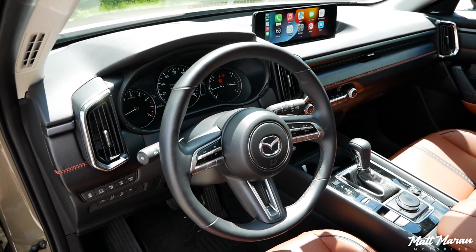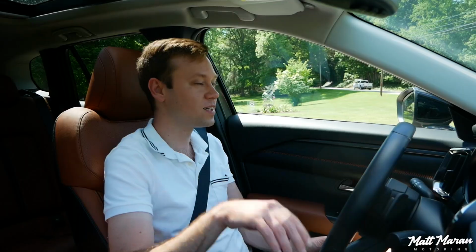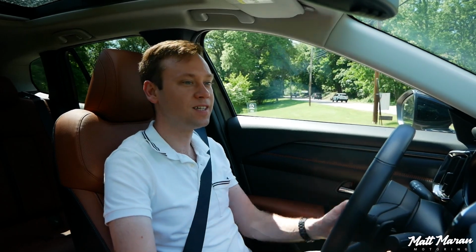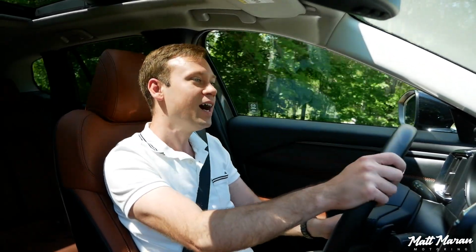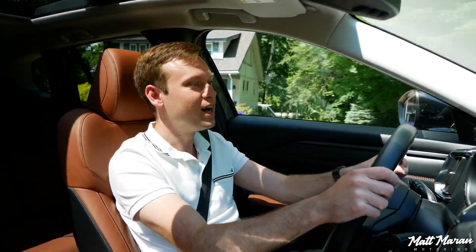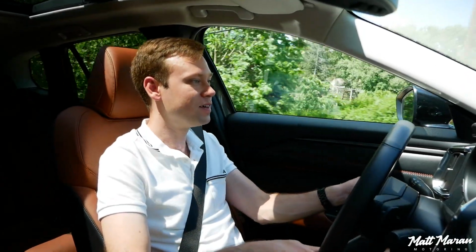If they only made this touchscreen touch capable all the time instead of just whenever you're parked, I would absolutely love it. Because that's the one other little thing that kind of annoyed me, was the fact that you can do the touchscreen thing for Apple CarPlay whenever you're parked, but whenever you're moving, you still got to use this controller wheel to use Apple CarPlay. It's the only thing that kind of annoyed me during my week here, and the only other minor thing that isn't perfect about the CX-50. But otherwise, I absolutely love everything about it.